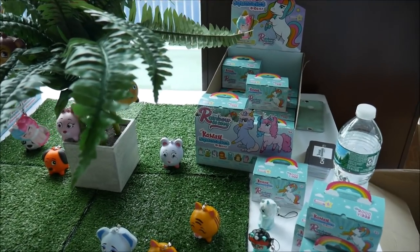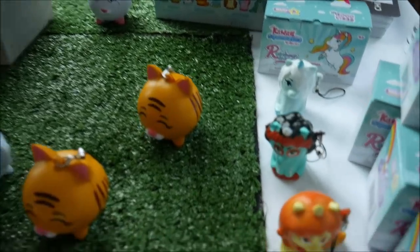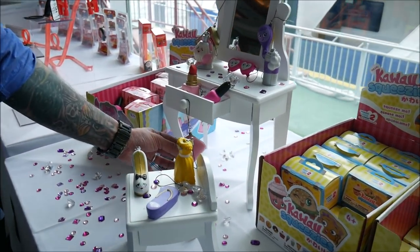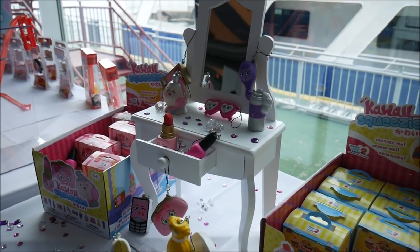More for Kawaii Squeezies. Now we have a whole cute unicorn line. Hello, adorable. And then these are the ones we have unboxed before. And I love this little display they set up. They did a really good job. And then I have that video I need to link for you guys to watch.